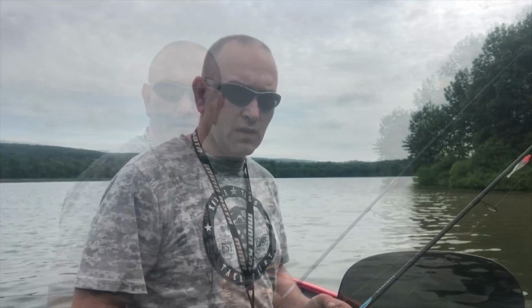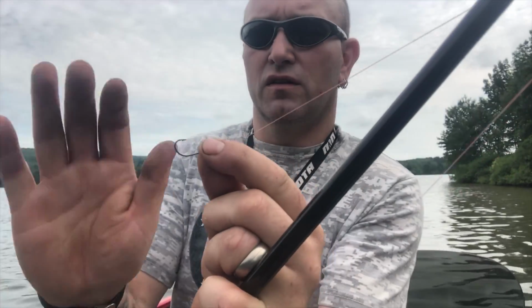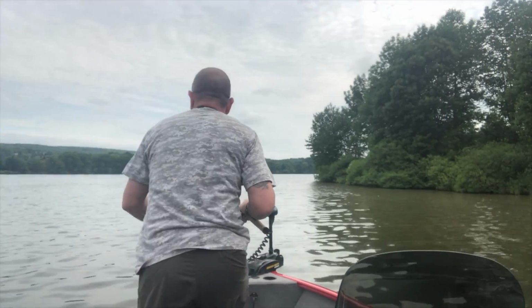Okay, let's see what we can do. Using a pretty simple setup, 4-pound line. I got a clear float, some weight, real small trocar hook. Very simple, you're gonna use mealworms for bait. See how many we can get.